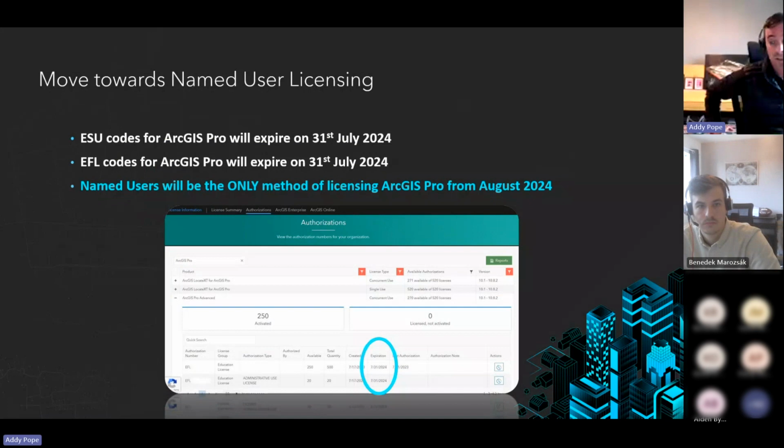Okay, so moving into the second point, moving towards named user licensing. So ESU codes and EFL codes for ArcGIS Pro will expire on the 31st of July 2024. Beyond that, named users will be the only way of licensing ArcGIS Pro. So that hopefully is not a surprise for most of you, but if it is, we're going to spend some time thinking about what that means and how you would actually provision use for your user community in your university.